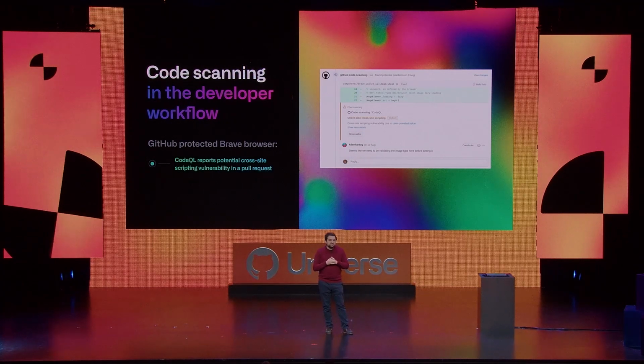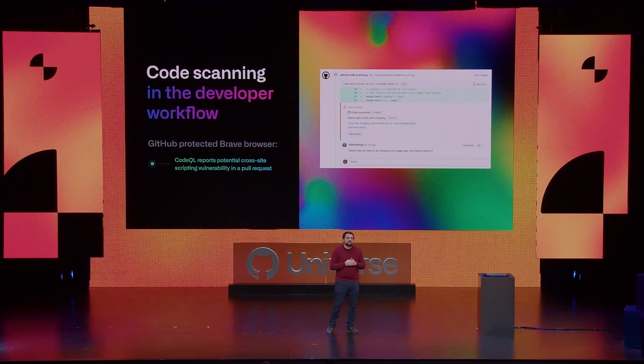Now, what does it look like to bring static application security testing into the developer workflow? Well, as I said, it's a bit like having an extra security expert on your team who chimes in on code reviews when they spot something. Behind me, you can see this in action. This is an example of code scanning on the Brave browser, posting a comment, identifying a vulnerability right there where the problem occurs. It can be discussed, just like any other pull request feedback.